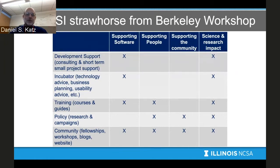We also presented a straw horse of what we thought an URSSI Institute could do. And we came up at that point with 5 different activities: development support, an incubator, training, policy, and community. And we tried to map each of those to whether it was going to support software, support people, support the community, which is really the research field. And all of those are intended to have science and research impact.